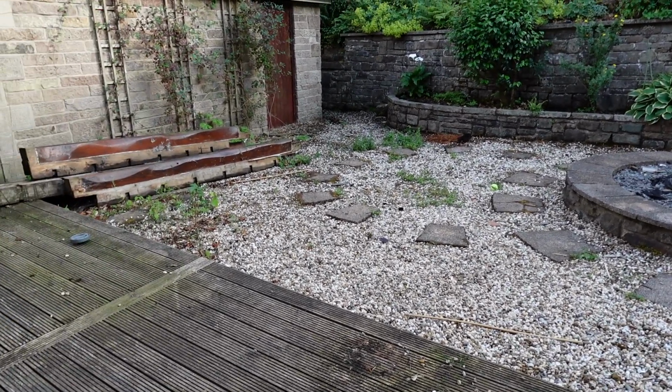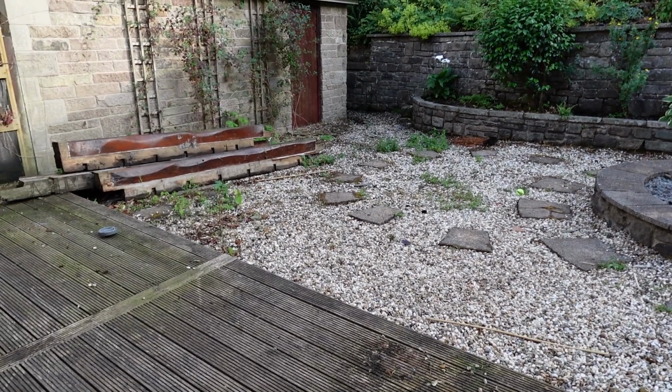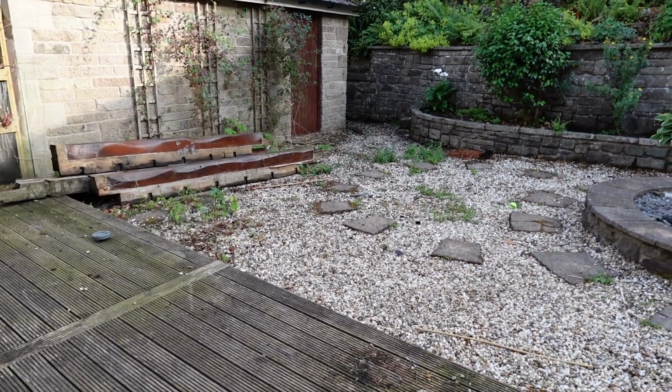Ignore those beams over there, by the way. They are what we ripped out of the kitchen. We need to dry those out in the garage. They're made out of pitch pine, so they're probably worth a bit of something, I don't know. We're going to put them in the garage and just see what happens.